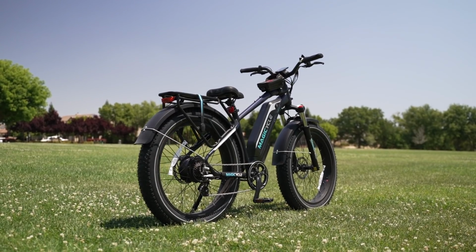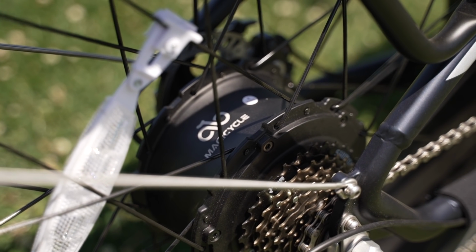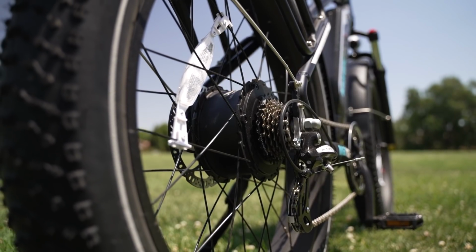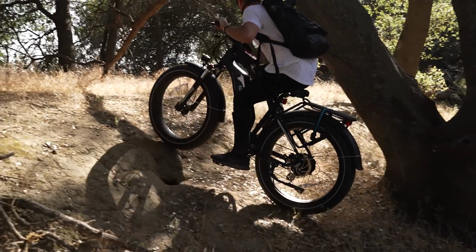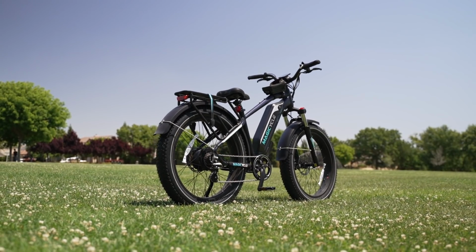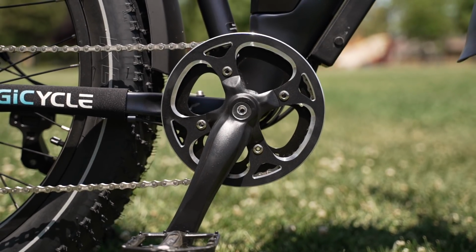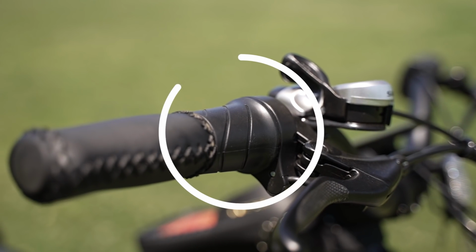So let's talk about the specs that put the magic in Magicycle. The Magicycle has a capable 750 nominal watt hub motor in the rear wheel that cranks out a tire-churning 86 Newton meters of torque. That's enough power to cruise up some seriously steep hills. This ride is also quick off the line and accelerates up to the 28 mph top speed in a hurry. And there's two ways to operate the Magicycle. One, you can use the cadence sensing pedal assist, or two, you can use the half grip twist throttle.